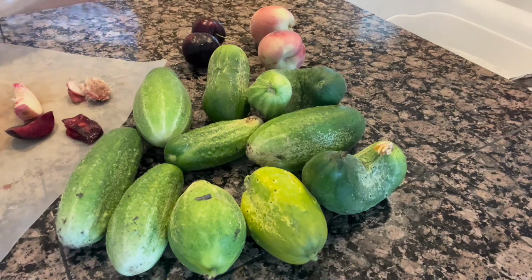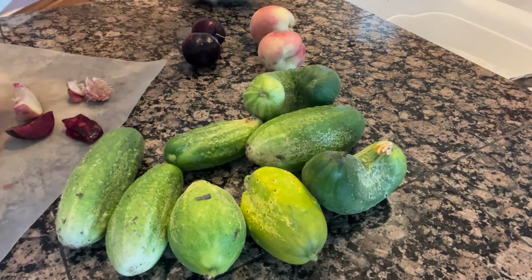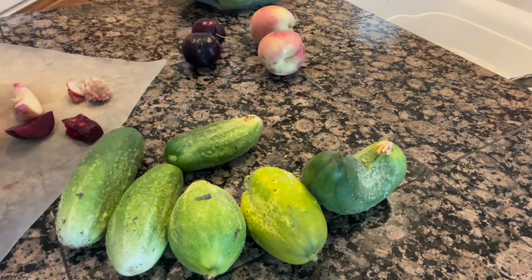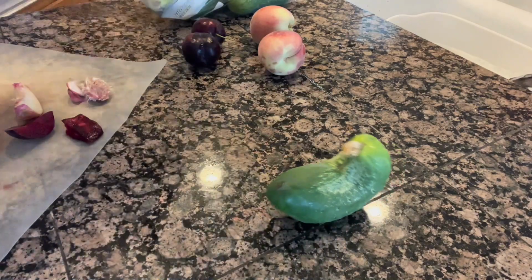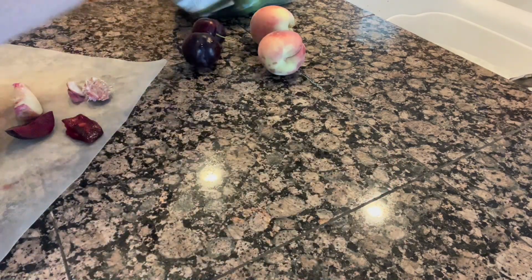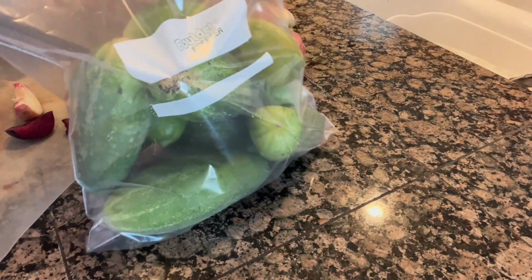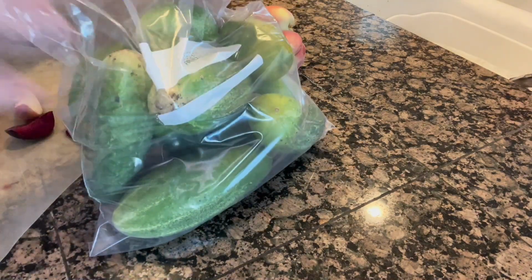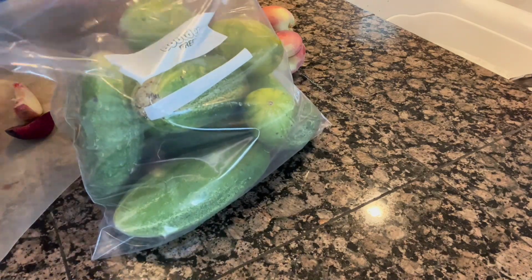Now my cucumbers, I'm not even going to clean them. I'm just going to throw them in a bag and throw them in the bottom drawer of the refrigerator, my crisper, and just let those sit in there for a few days. I've got several little baby cucumbers on the vine, and I really want those to develop, and then next week I'll be able to do another batch of pickles in about 4 days.